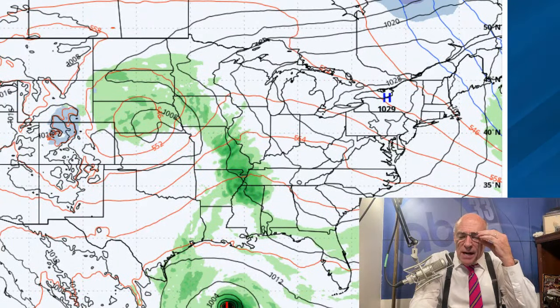A lot of questions about the Alabama-LSU game. Now, this is the GFS solution. This is the European solution. It looks drier for Louisiana. And we all know the European's been performing much better, but I think no doubt we'll need to mention a chance of showers in Baton Rouge Saturday night.